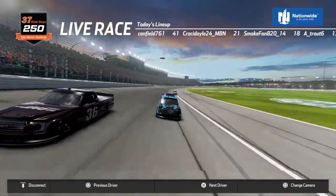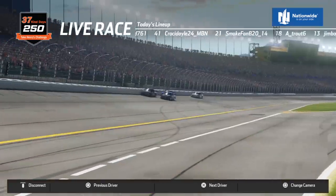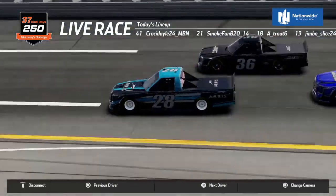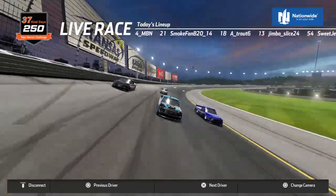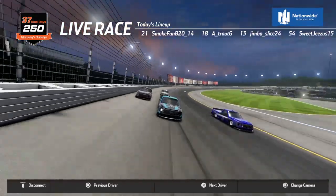Here we go, one to go in the stage. Smoke Fan has a big lead. He's in the middle of 1-2, but this is the battle. Oh, they are three wide. Three wide for the second position in stage 2.